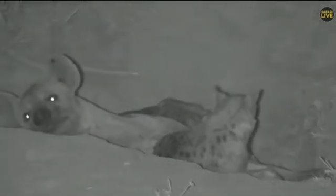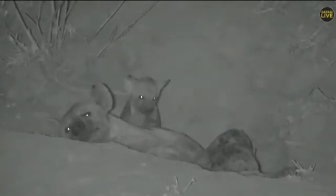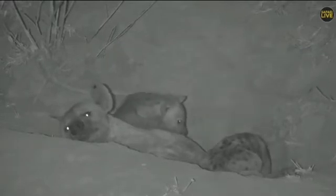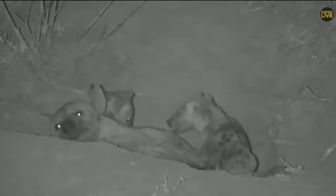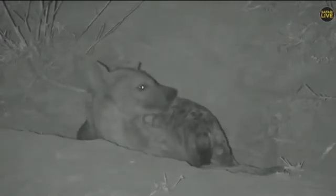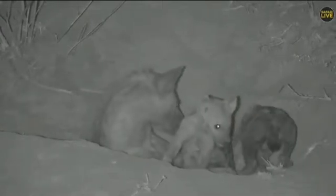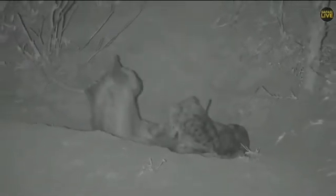This is nice. I think the dominant one is that one at the back there, the one who's suckling, because even when they were fighting, it was the one that was strong and he put this other one down. I don't know what's really happening. This is beautiful. Question, I didn't hear that, please, because of the wind. It's blowing so much.